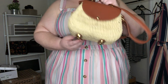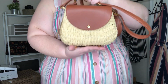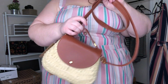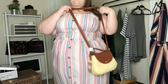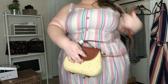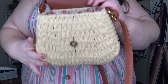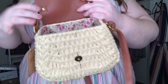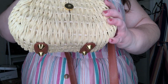I really like that the bottom of it has these metal stands, so when you put your bag down, it is safe and secure. It also has a top handle plus an adjustable strap. I made it long for crossbody because that's how I tend to imagine wearing it, but you can make it a shoulder bag if you prefer. It does have a button closure, and then the inside's like a little picnic basket, which I think is so cute. And you definitely could fit a square wallet, your cell phone, camera.